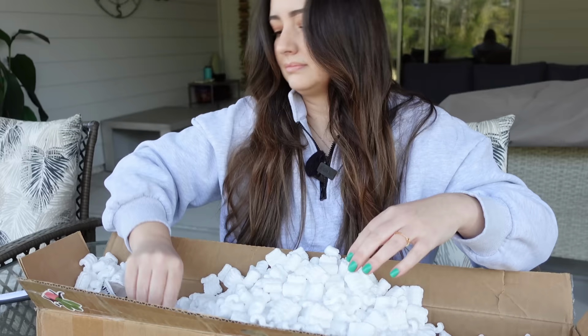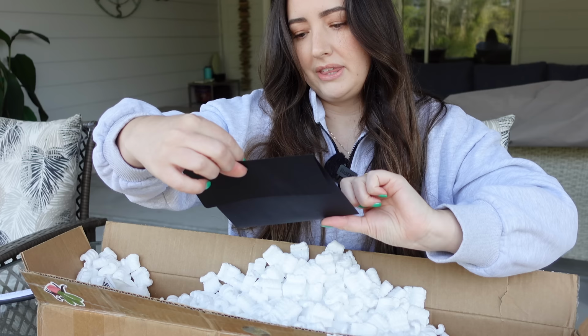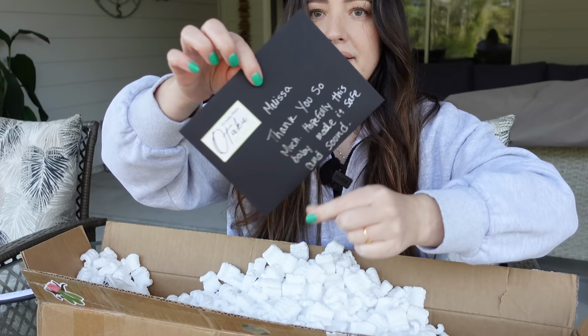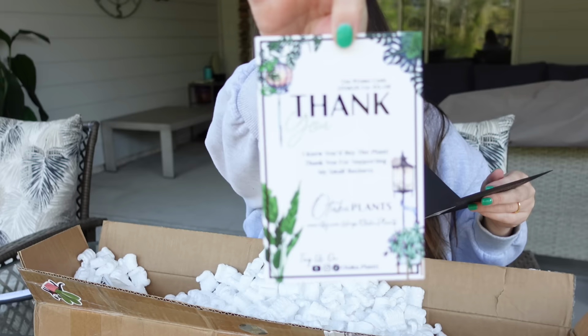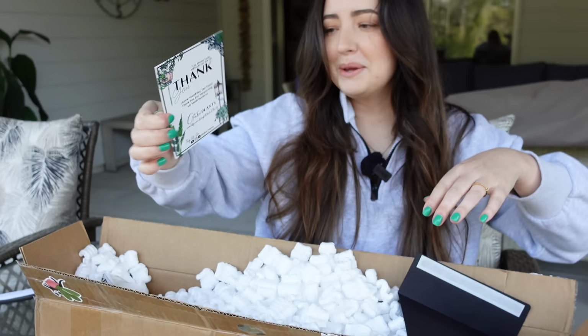Aw. Melissa, thank you so much. Hopefully this baby made it safe and sound. Aw. That's so cute. And there's like their little shop card here. That is adorable. I love this.